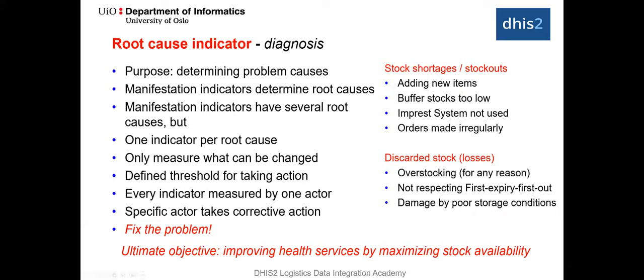It's also important for indicators to be measured by one actor, to be very clear on who is doing what, who is responsible for measuring and reporting. And even more important is to have specific actors taking corrective action, and to clearly define that. Otherwise, you risk the blame game, that people are just blaming each other and in the end, nothing changes. As I mentioned, often there are several actors which impact the quality of logistic services and everyone needs to improve on their side in order to improve the overall performance. And again, the mantra is fix the problem, don't only measure, but fix the problem. The ultimate objective is to improve health services by maximizing stock availability.